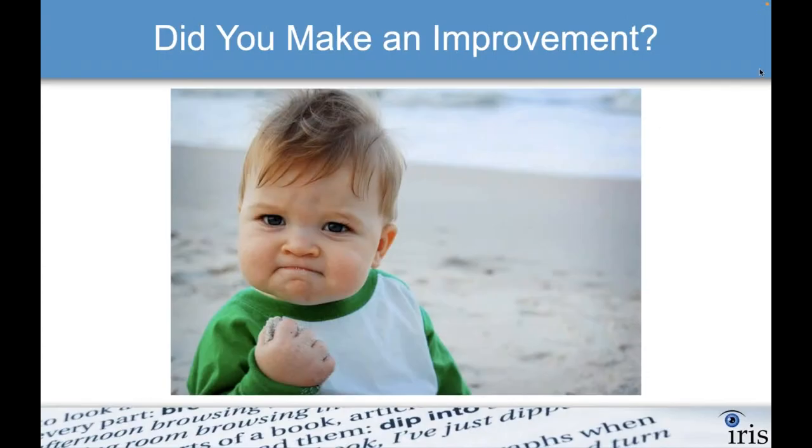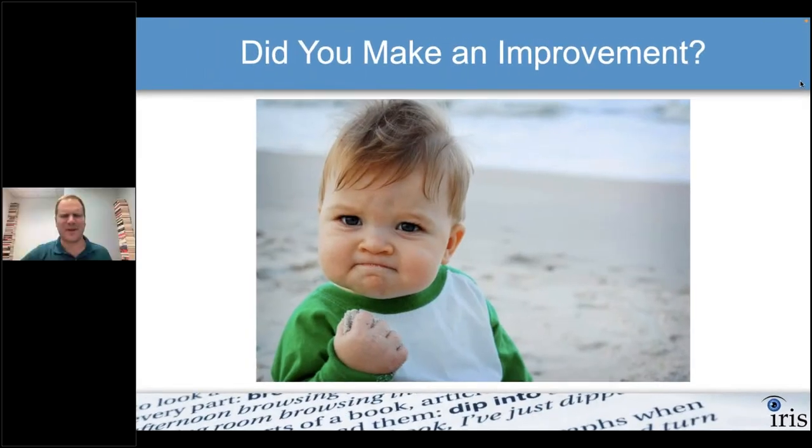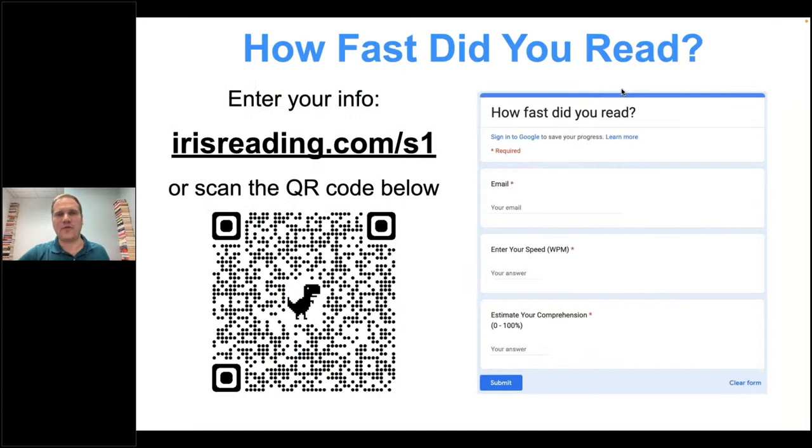And if you did, great, that's what the success baby is here for. And if you didn't make an improvement, don't worry. There's more things we can do to improve speed and comprehension. But if you made an improvement, and a lot of people do at this point, great. Now, I want you to enter that in the same exact form as before.